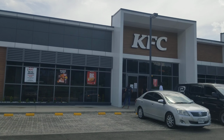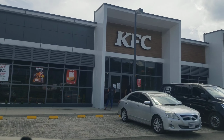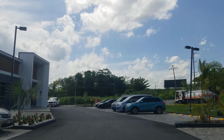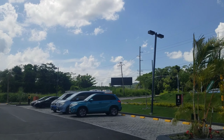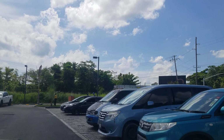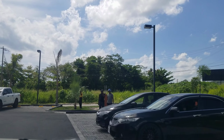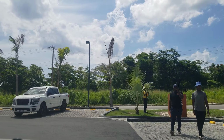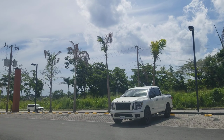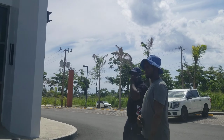Okay, so that's KFC Drax Hall. It opened recently. Now there's a KFC in St. Anne's Bay, which is about a 2-minute drive in one direction, and there are 2 KFCs in Ocho Rios. So for them to put a KFC in Drax Hall, that will give you an idea of just how busy this place is. And you can access these stores from the Northern Coastal Highway. You can actually see them from the highway.